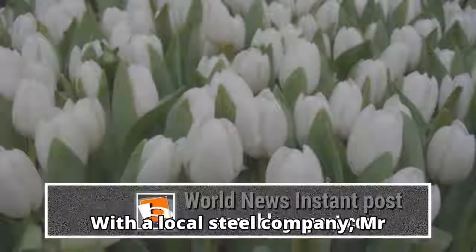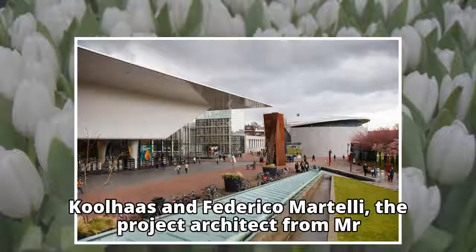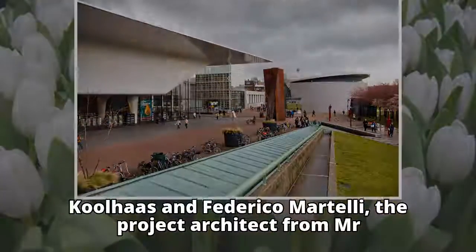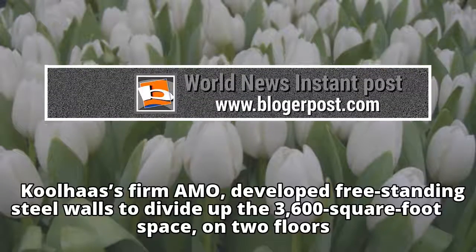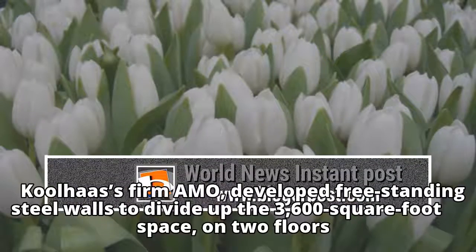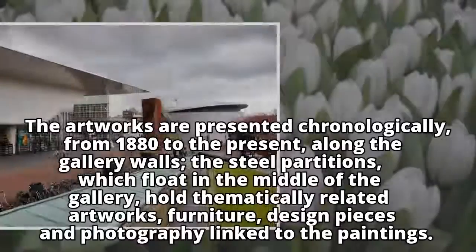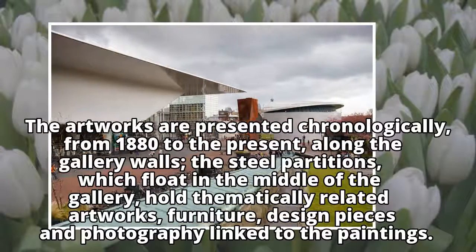With a local steel company, Mr. Koolhaas and Federico Martelli, the project architect from Mr. Koolhaas's firm AMO, developed freestanding steel walls to divide up the 600 square foot space, on 2 floors. The artworks are presented chronologically, from 1880 to the present, along the gallery walls.